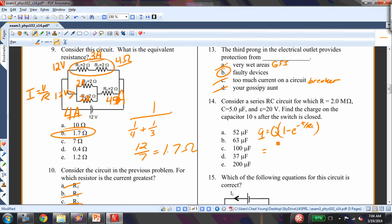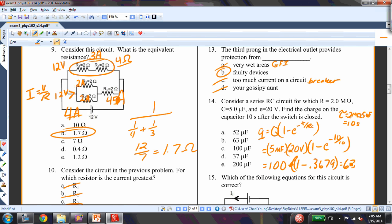Now Q is equal to CV. That's going to be 5 microfarads times 20 volts times 1 minus e to the minus t, which is 10, over tau, which is RC, equal to 2 megohms times 5 microfarads. That's equal to 10 seconds. So I got negative 10 over 10. So that's 100 microcoulombs times 1 minus e to the negative 1, 0.37, 0.3679. And number 14 is equal to 63 microcoulombs. So B is the right answer.